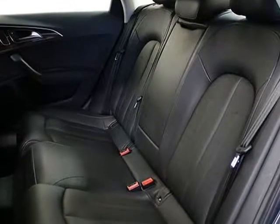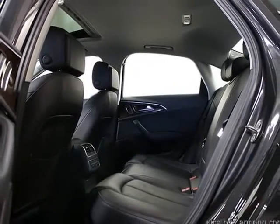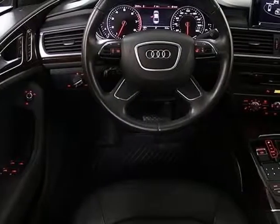We strive to provide you with the best quality vehicles for the lowest possible price, and this 2012 Audi A6 3.0 T Premium Plus Quattro is no exception.